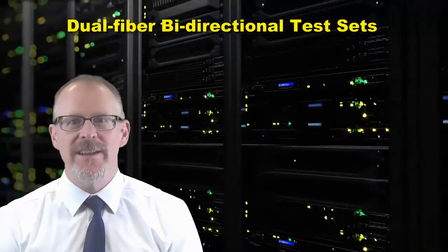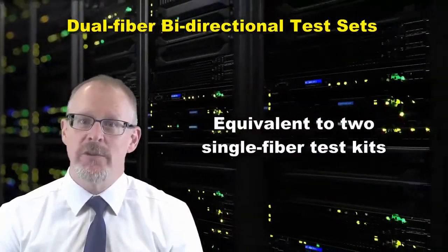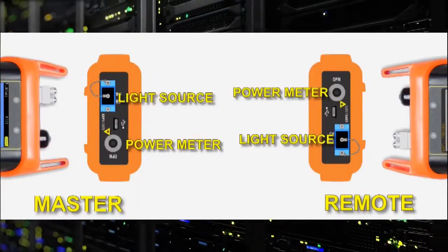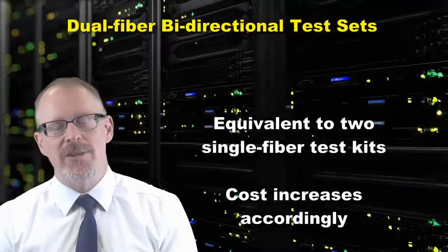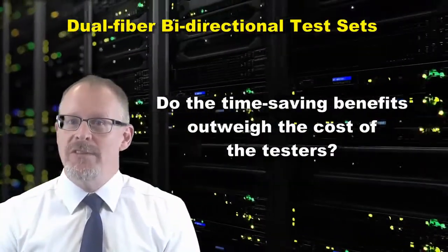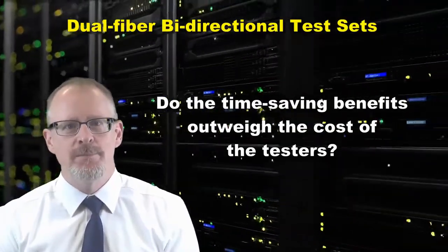BIDI test sets can accomplish automated dual fiber testing because they are essentially the equivalent of two single fiber test kits, with each master and remote unit including its own power meter and light source. This is what drives up the cost of BIDI testers. So the installer needs to determine whether the time-saving benefits outweigh the additional test equipment cost.